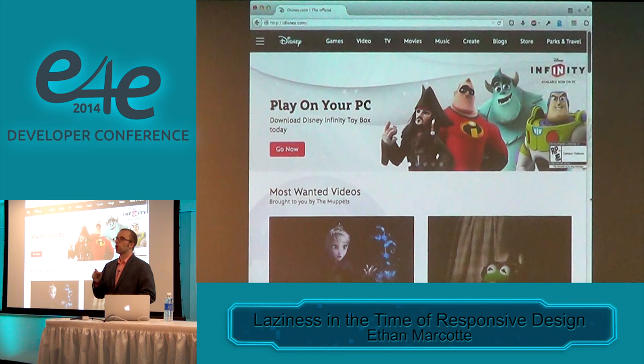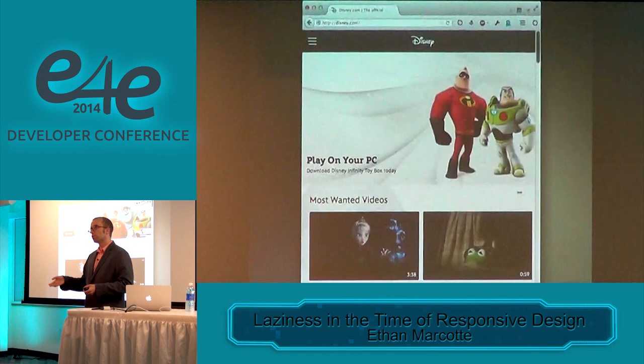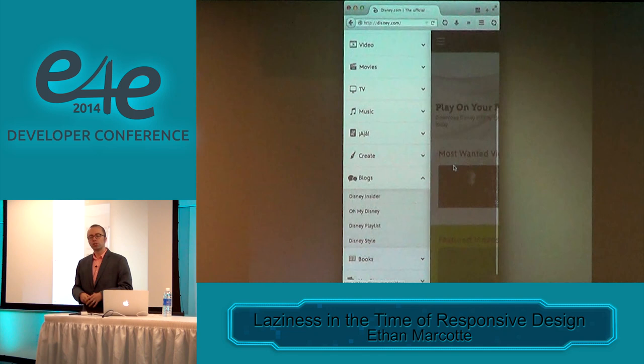But I think there's a larger problem here that we need to acknowledge as well. Disney also has a beautiful hamburger, and they make very effective use of it. But if you interact with it, and you get below a certain point, and you bring in that off-canvas navigation, you're basically going to find every single link that's ever existed on the World Wide Web. If you were looking for that Lycos page you designed in 1997, I saw it run past.